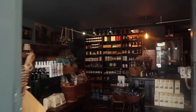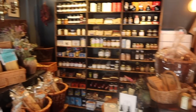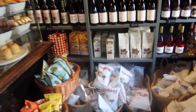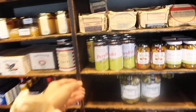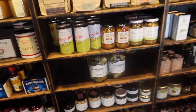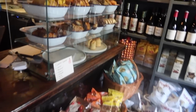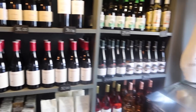Coffee, and look at how cute this little coffee shop is. They do freshly made pastries, coffee, my favorite crisps of all time, all these olive oils, pasta, all the pasta sauces. Again, what a store. These are my favorite olives, absolute favorite olives. This is so gorgeous. Oh my gosh, olives down there, fresh cannolis. Wow. What a cute little store.